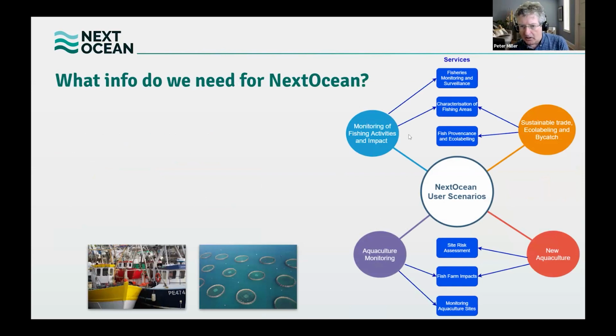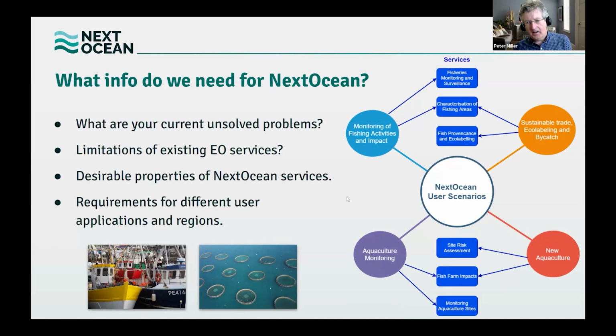I won't go through all of these, but these 4 types of end user applications gave rise to these 6 services that are listed here. So there's fisheries services and there's aquaculture services, and through that process we've asked questions about how people still have problems that they need to solve that we might be able to assist with. They might have limitations with the services they already use. We can explain why we think we are doing a bit better and unique aspects of our services, and then we can gain requirements for extending our knowledge of what people need in different areas, both application areas and geographical areas.